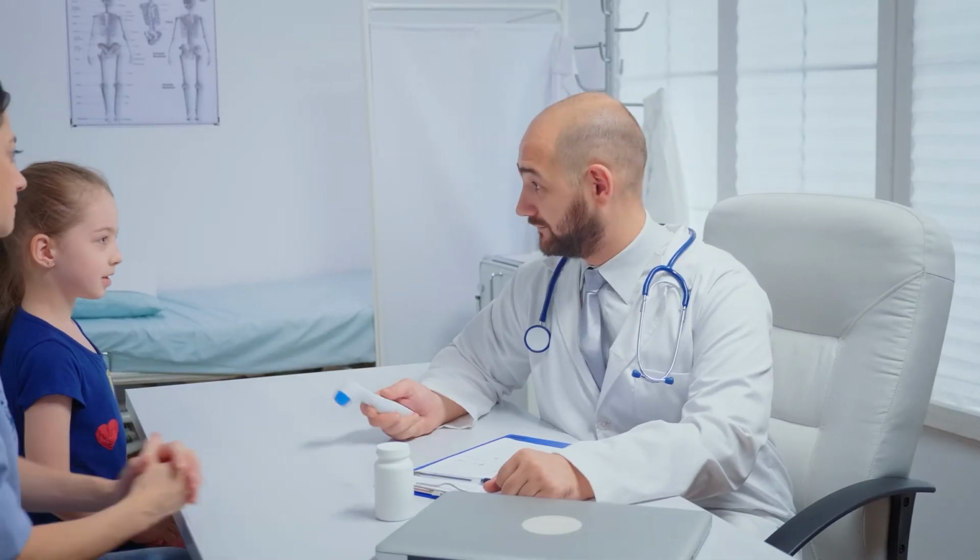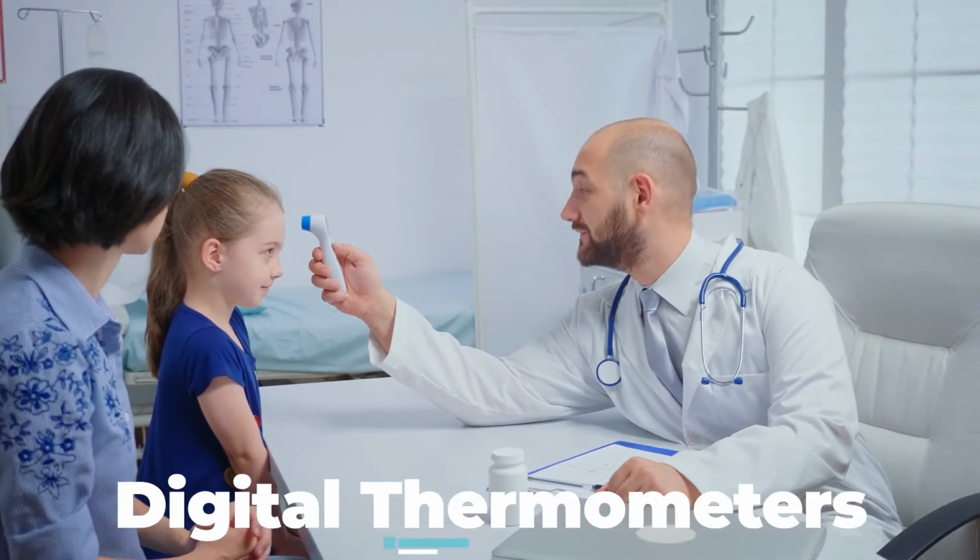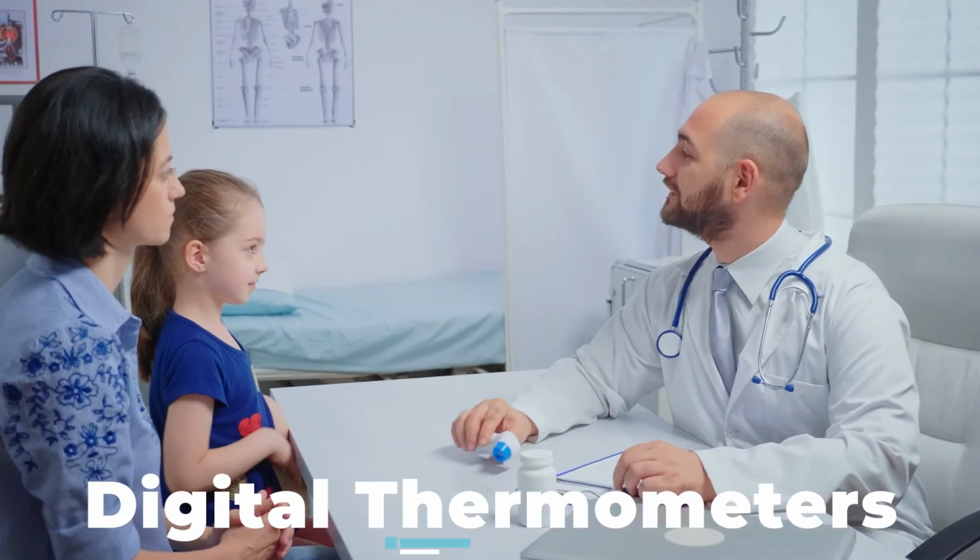Let's talk about measuring your child's temperature. Digital thermometers are inexpensive, widely available, and the most accurate way to measure your child's temperature. On the other hand, glass thermometers that contain mercury are not recommended due to the risk of exposure to mercury, which obviously is toxic if the thermometer is broken. That is why they're not in use any longer. Plastic strips and pacifier thermometers are not as accurate as digital thermometers and are really not recommended.